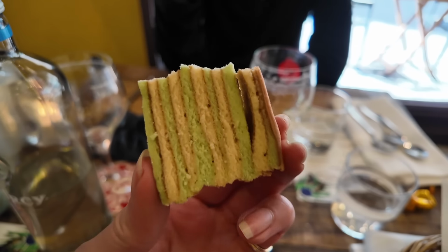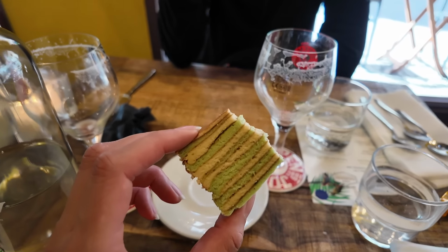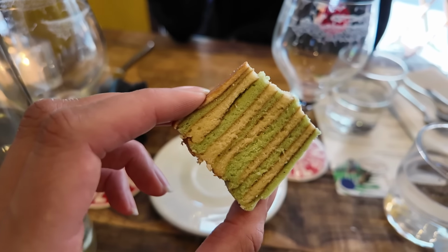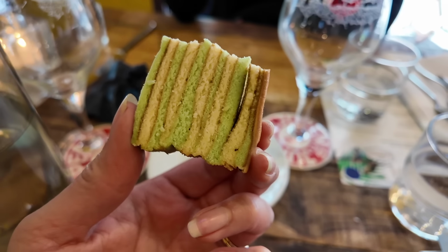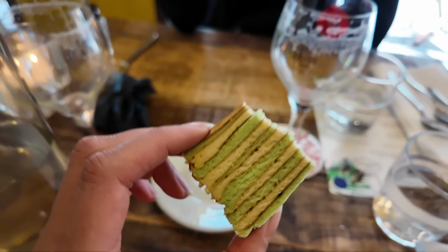So our server Kira, who is so sweet, gave us some Indonesian cake. It's a layered cake with layers of pandan cake. Do you see the green? That's very traditional pandan color. How do you like it, Tyler? It's nice. Subtly sweet, soft, and moist. Very pleasant way to end the meal.